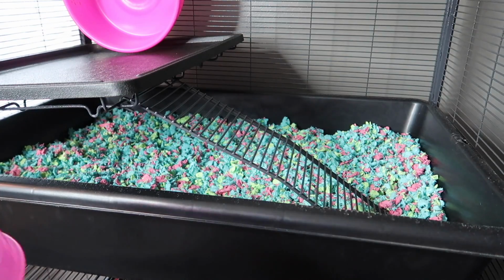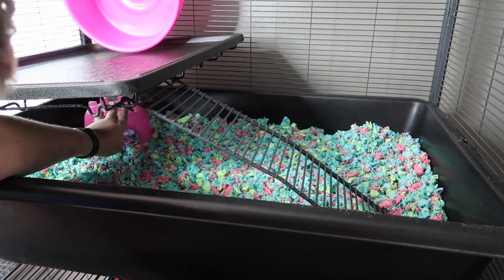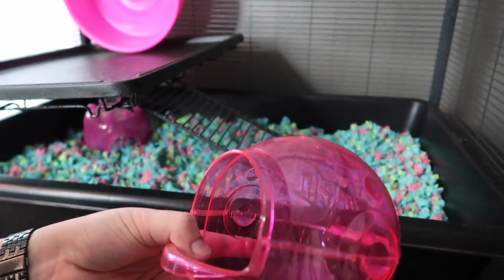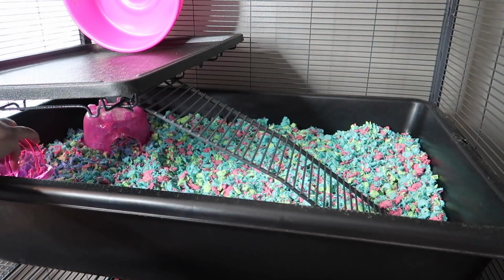So I like to put his hides kind of back here under the shelf, because since that shelf's there, I feel like it makes him feel a little bit more secure anyway. So it's a really good place for hides. So I'm just gonna put his little pink igloo back in the corner, and then I also have this pink little house. I think this is actually a sand bath, but we use it as a house anyway. I'm gonna put it up here in the front corner.